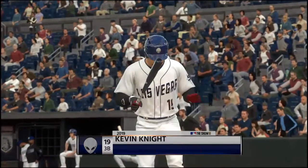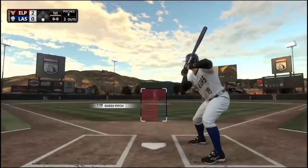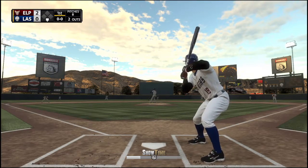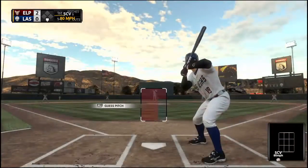Ready now, Kevin Knight. No one aboard for him, and two gone here in the first. First delivery to him on the way. And this one's nowhere close as that bounces to the plate for ball one.